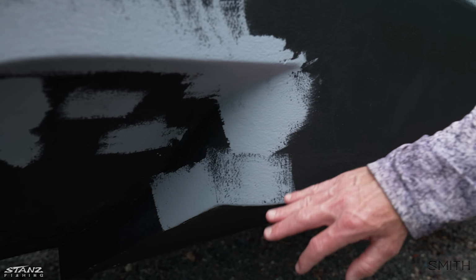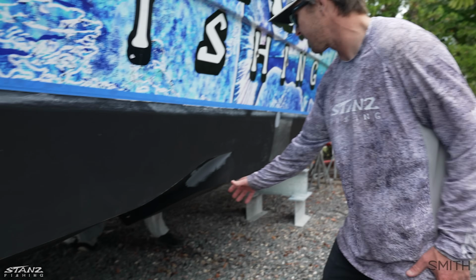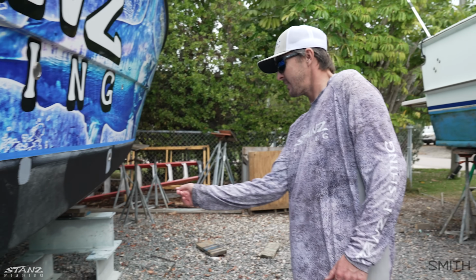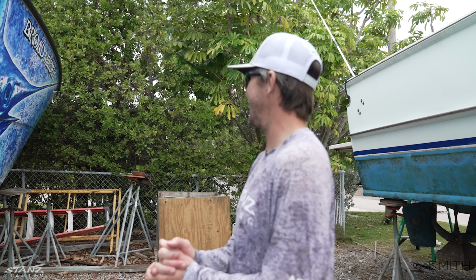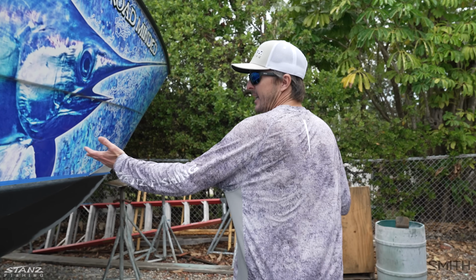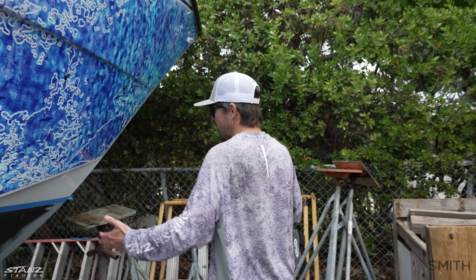So these hulls have 2 steps in them, and that helps with the performance and whatnot. There's 2 steps on each side there. He's taped on the inside. I'll show you a little bit of that, and hopefully they start rolling some paint so we can show you that. If not, you'll see just the before shots and the after shots.